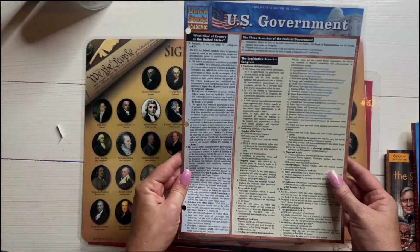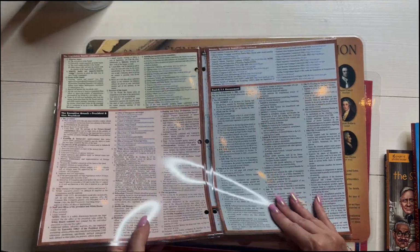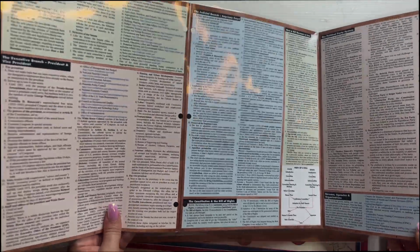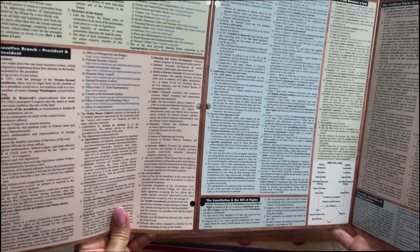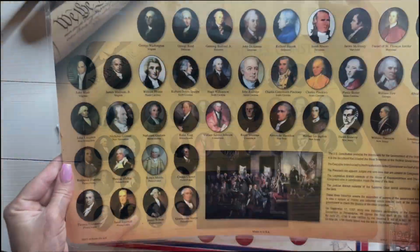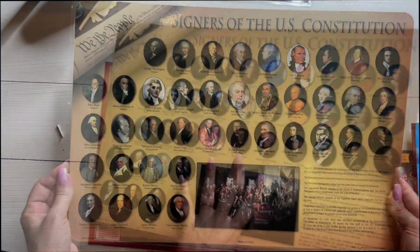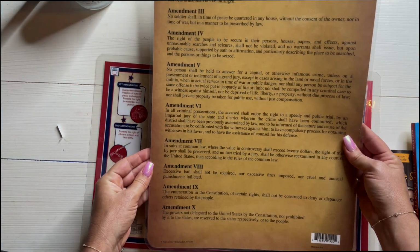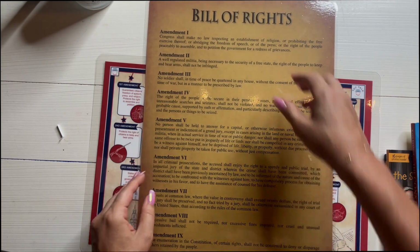And one thing I love about Rainbow Resources are these. They have a lot of these little charts and maps and things like that on any kind of subject, really. So this goes with U.S. government. I love these little placemats. We have the signers of the U.S. Constitution. And we have the Bill of Rights on the other side, so sort of a 2-in-1 type of thing.